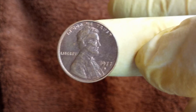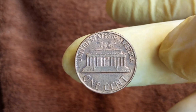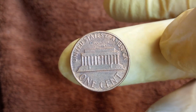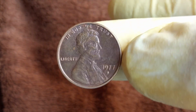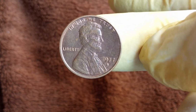Part 4, Minting in Denver. The Denver Mint produced over 4 billion Lincoln pennies in 1977. Yet not all coins were created equal. Many came out with small variations, double dies, off-center strikes, and other minting errors that today can turn a simple penny into a collector's dream. These variations are where true value begins to rise.